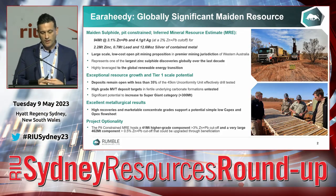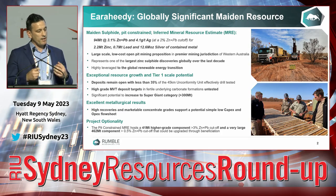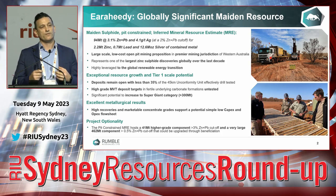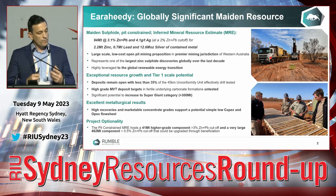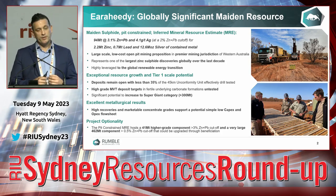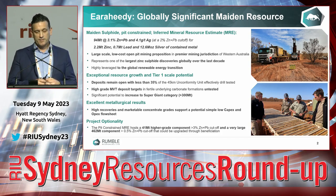As Chrissy said, we recently announced our globally significant maiden resource, which is pit-constrained and zinc sulphide dominant. It's 94 million tonnes at 3.1% zinc and lead with 4 grams silver. But within that, there's contained metal of 2.2 million tonnes of zinc, 0.7 million tonnes of lead, and 12.6 million ounces of silver. It's a significant resource.